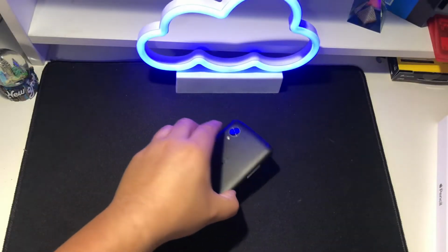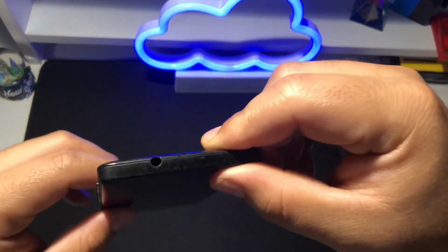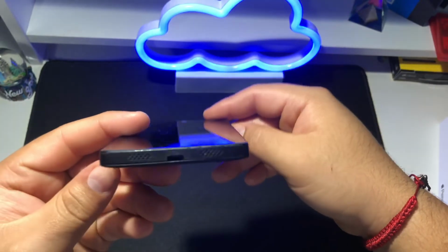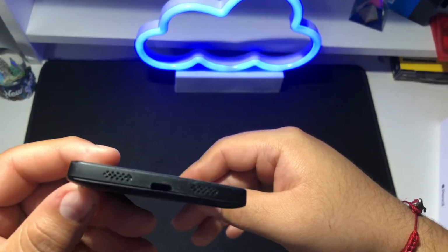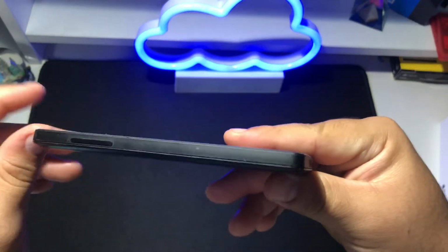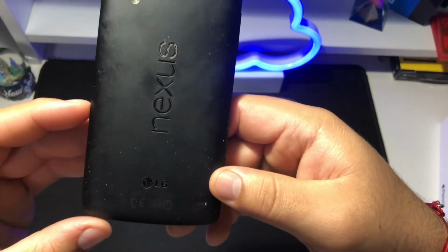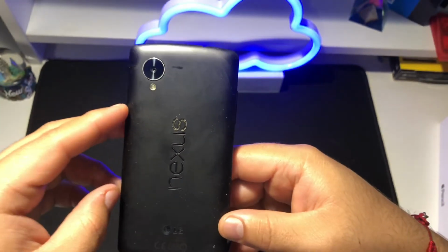Taking a look around the device, at the top we have a long missed port, the headphone jack. On the side we have the power button and SIM card tray. At the bottom we have a single firing speaker, a microphone, and a micro USB charging port. Left side we have the volume buttons, and at the back side we have a Nexus and LG branding, as well as an 8-megapixel camera, which did support OIS, optical image stabilization, and a flash.